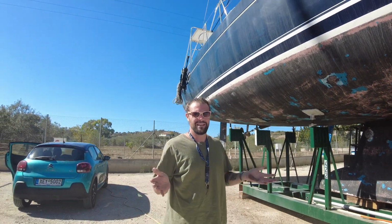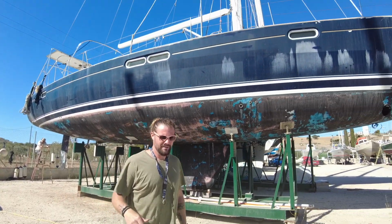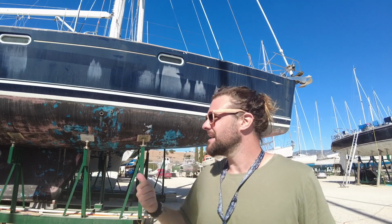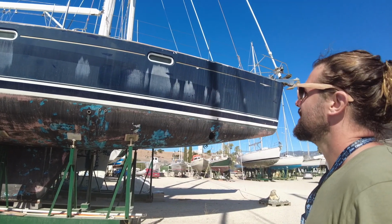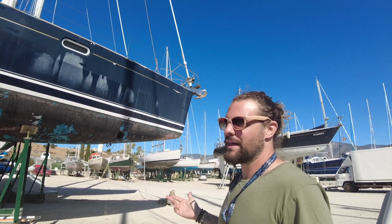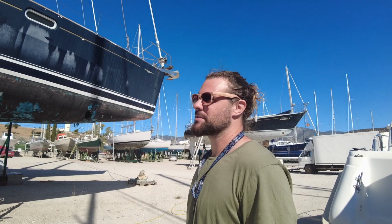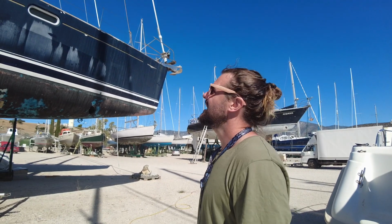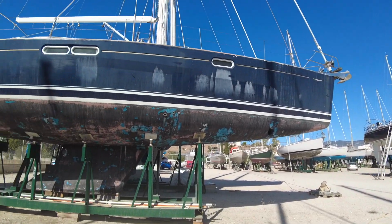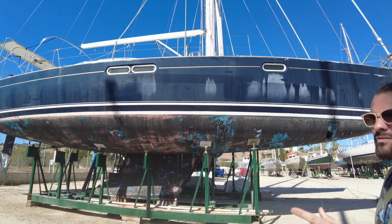So basically what happened, when we were on the way back from seeing the first disaster, Hiba decided to take a look online to see if there were any others. And this thing popped up. It's been here for 2 years. It was owned by a Swedish couple that then couldn't sail it because of COVID, so it's been here for 2 years on the hard. And so aesthetically it needs work. Yeah, it needs a bit of a scrub up. Probably needs repainting. We're going to take a look inside.